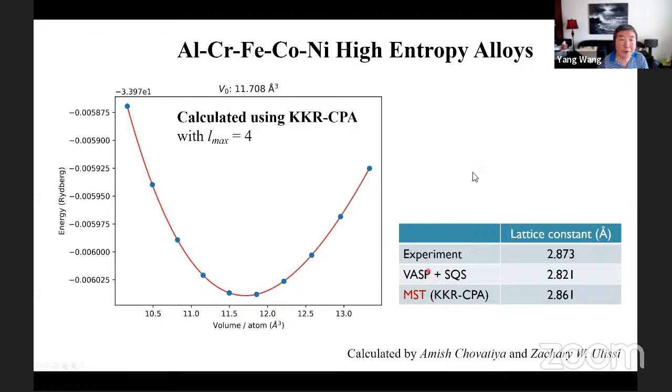This is one example of a calculation done by Amish, a student at CMU. He used this KKR-CPA code to calculate high entropy alloys, which are multi-component random alloys with five or more elements. You can get energy versus lattice constant, and the equilibrium lattice constant compared with experiment is an excellent comparison. VASP plus the supercell method usually shows a smaller lattice constant compared to experiment, but this KKR-CPA result shows a slightly larger lattice constant, closer to experiment.